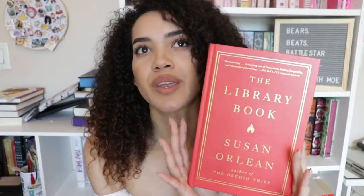Next, we have a nonfiction book, and that one is The Library Book by Susan Orlean, or Orlean, I'm not sure, sorry, which way you say it. But this was one of the first books I bought that I realized just how much I love a well done hardcover that doesn't need a dust jacket. Even though it's very simple in the design, there's just something about the color combination, the feel of the paper, the spine itself, the gold foiling. I just love it so much.